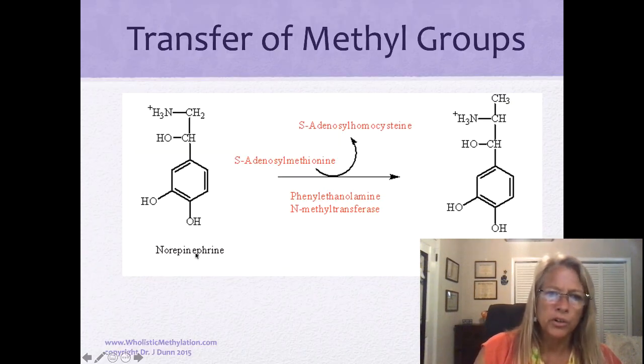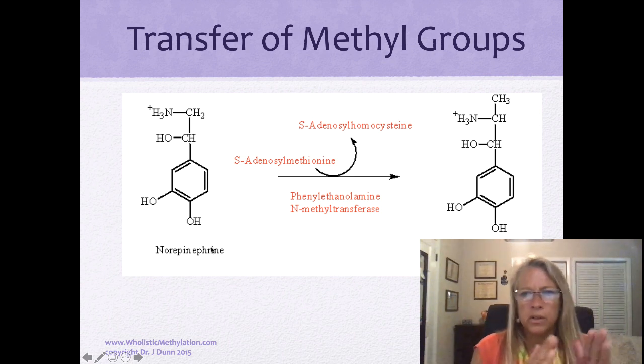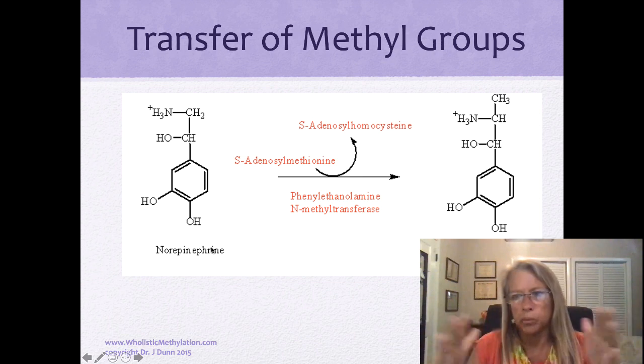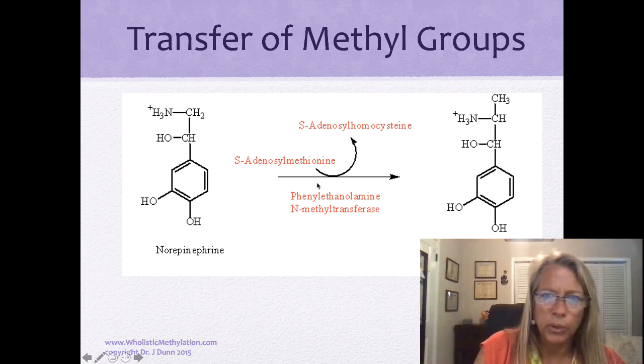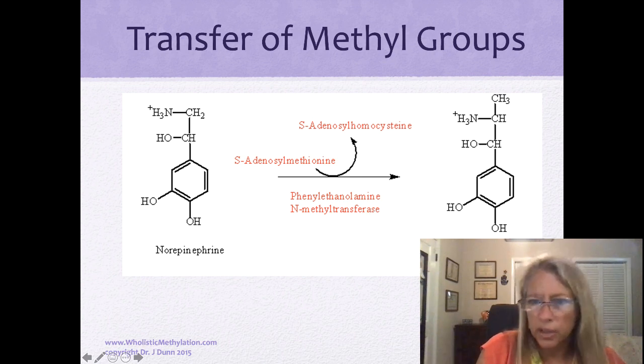So when we're trying to turn norepinephrine into epinephrine, epinephrine comes from norepinephrine, and that comes from tyrosine. So we break down into dopamine, norepinephrine, and epinephrine. This pathway requires S-adenosylmethionine, the SAMe that we talked about, which is a methyl donor. It drops a methyl group off and becomes S-adenosyl homocysteine, and it allows phenylethanolamine N-methyltransferase to turn norepinephrine into epinephrine.